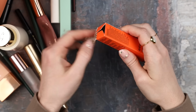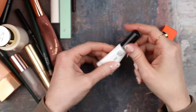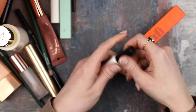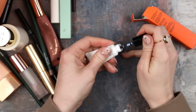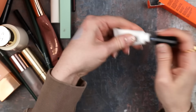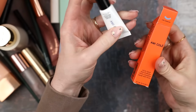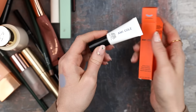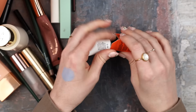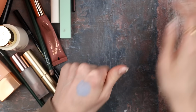This is PR that I meant to use for a trying new makeup video. It's the Ami Colé liquid eyeshadow in this shade. Look at this. I think the shade is called Los Angeles. I'm going to put this with the NARS stuff and hopefully film with it at some point.